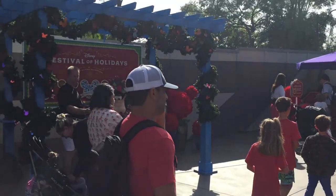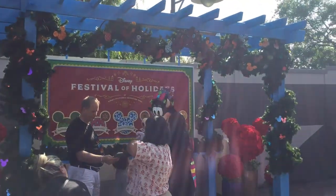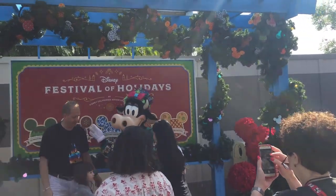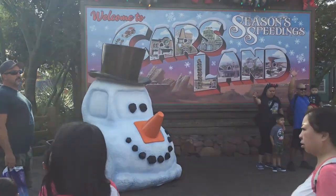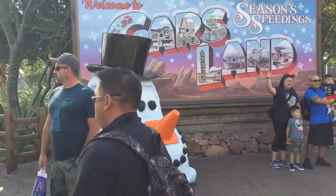Now, here's somebody you don't see very often in the Disney parks, Clarabelle Cow. Isn't that cute? Clarabelle, look at her. Disneyland always does the holidays up really well this year. Let's see what's going on inside.